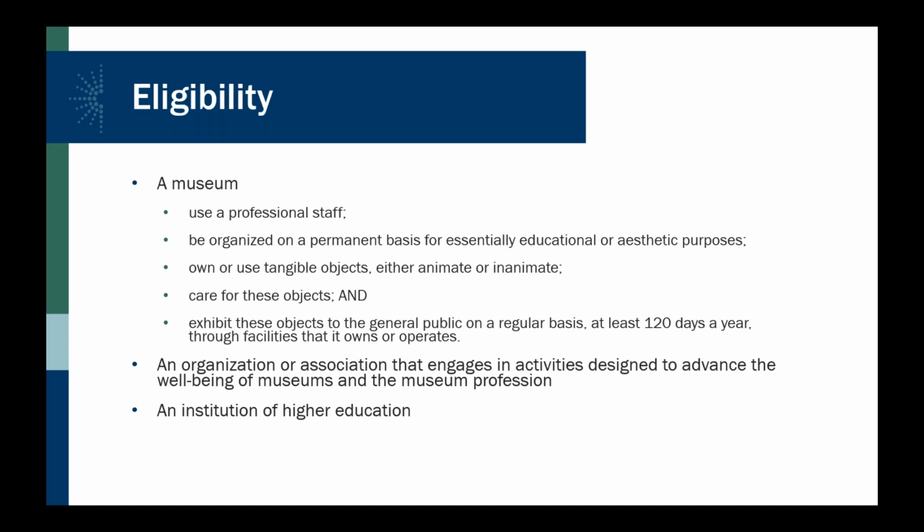Regarding the 120-day rule during our current COVID-19 reality, you can count these 120 days in either the year preceding the application due date, the year preceding any shutdown due to COVID-19, or the calendar year preceding this current one. So that would be 2019. You can also be eligible for NLG for Museums if you are an organization or association that engages in activities designed to advance the well-being of museums and the museum profession, or if you are an institution of higher education.